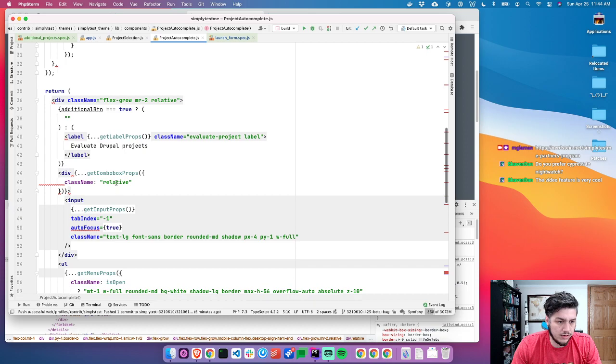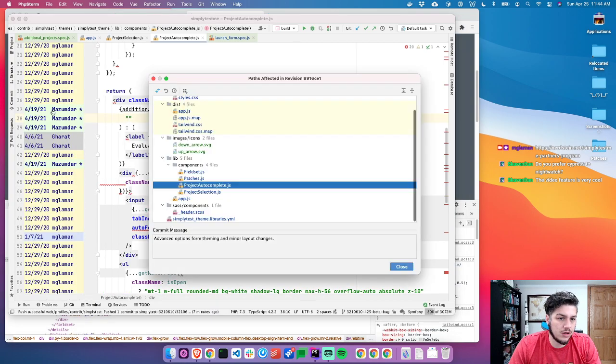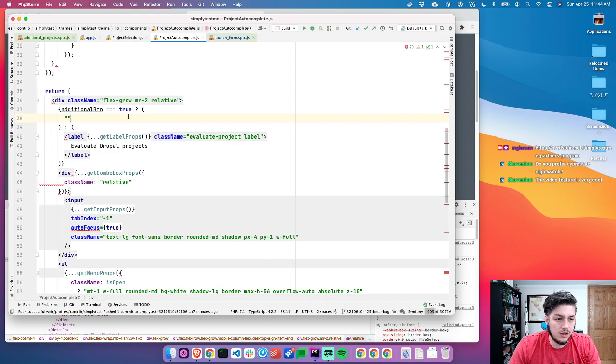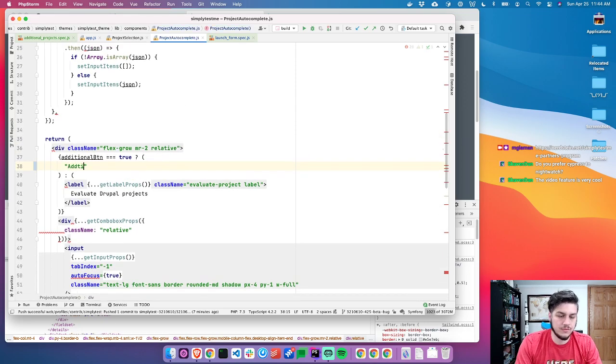But where's the label? If additional button is true, we set it to have no label. All right. We need that to have something. Let's just say additional project, and I can't type. Even when I did the autocomplete, I still messed it up.